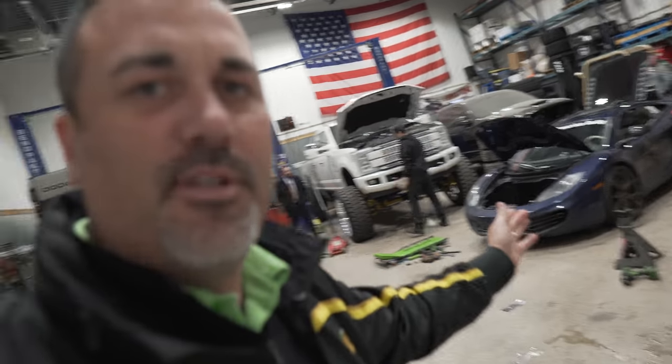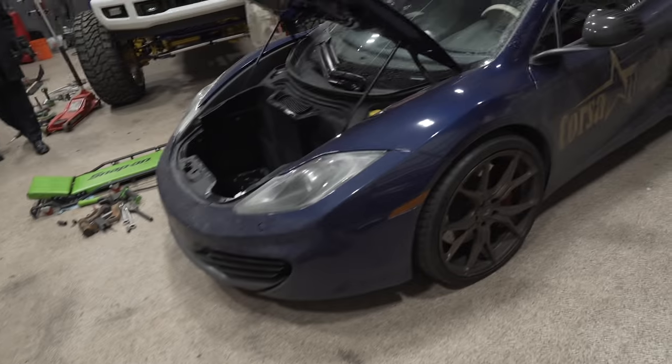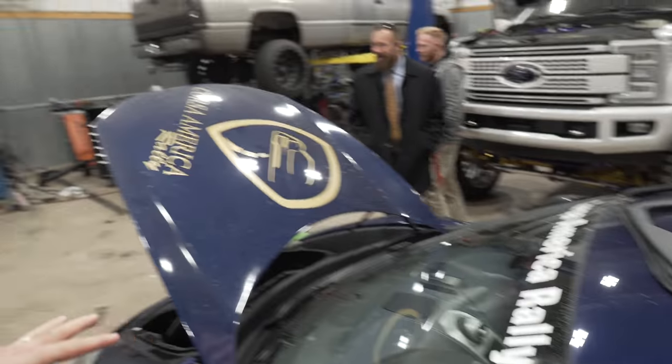We're back. Okay, I'm back. We are inside High Altitude Motorsports. You might remember this McLaren from the Course America Rally. Now they're doing some things to it. Is it a secret what you guys are doing to it? No. Okay, I don't care if it's a secret.